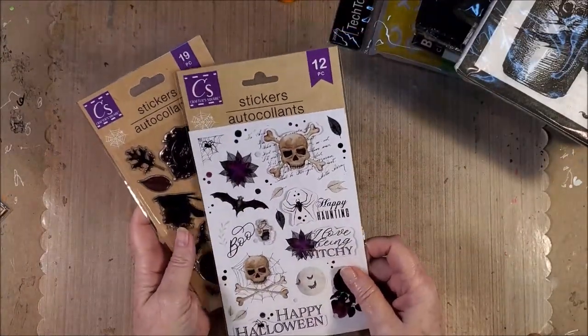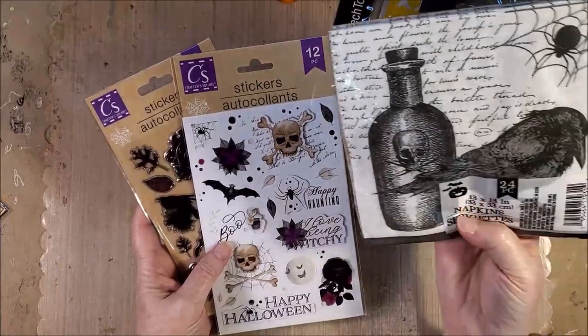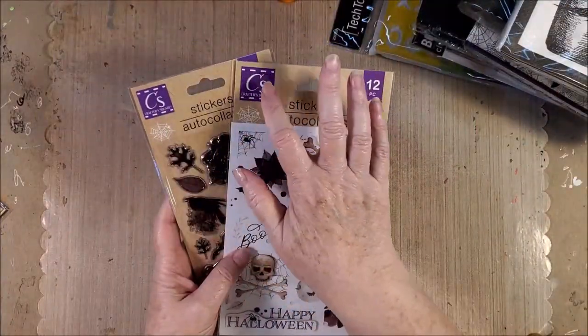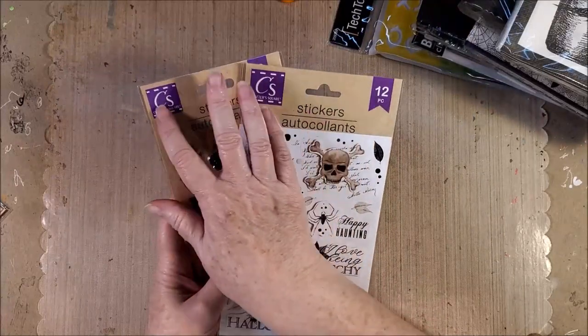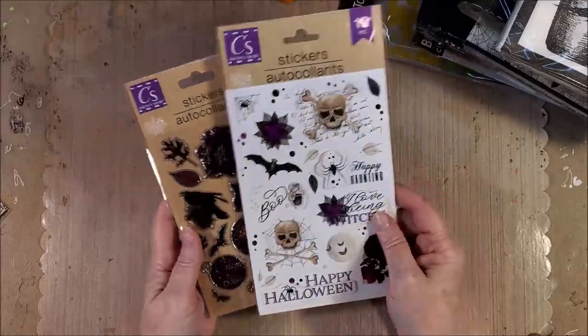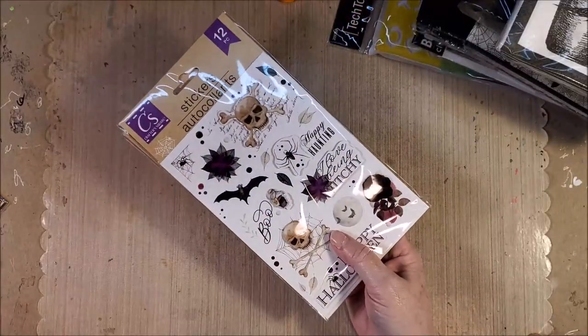I didn't realize this until recently, but well, this one doesn't show it, but at Dollar Tree, if the Crafter Square stuff has a different color on it, it's for a holiday, so these won't be available after the holiday.